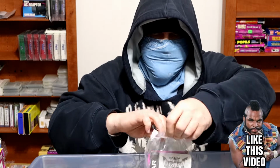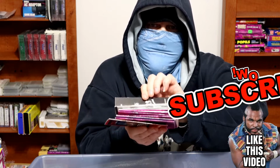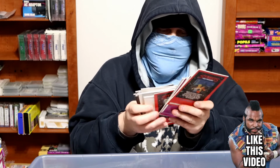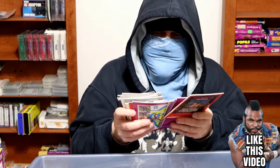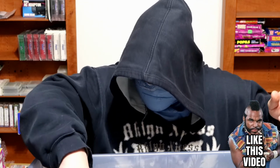We have a quart-sized bag filled partially with manuals: Columns, Aladdin, Sonic Spinball. There's US releases, European releases, Ecco the Dolphin, RoboCop vs. Terminator. So, more instruction manuals to add to the other ones I already have. A plethora of.